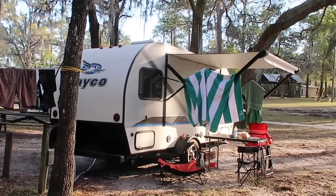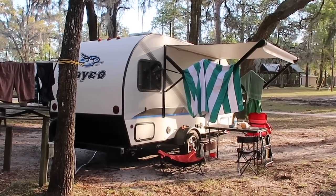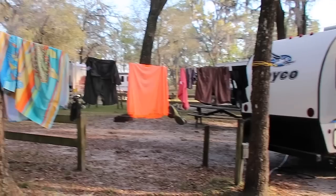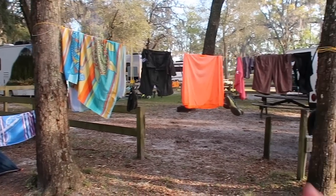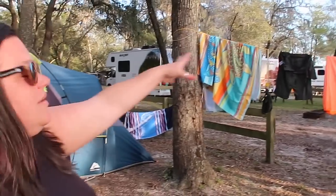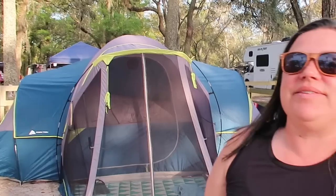Yep. So since we told you about our electricity fiasco, we needed to blow up our air mattresses. So we made friends with our neighbors and they let us use their power. We hung up a string here because people kept walking in between both of our sites, so we're trying to block. We both hung all of our wet stuff from the spring.